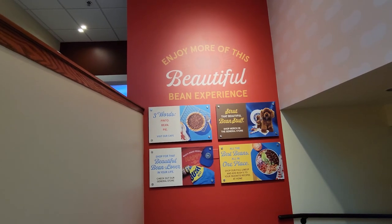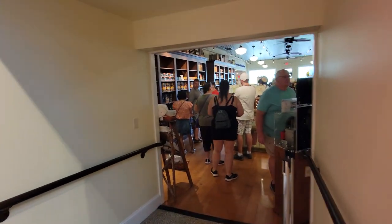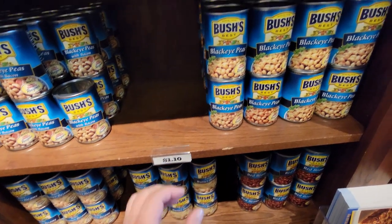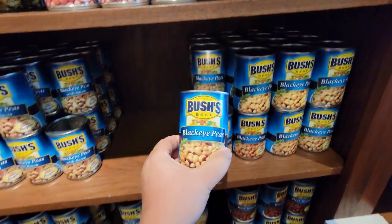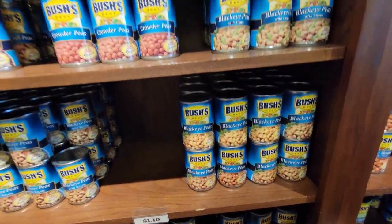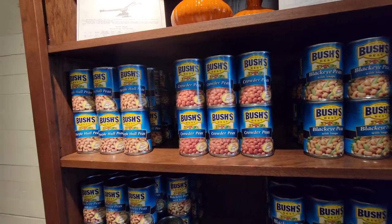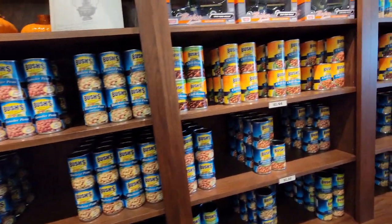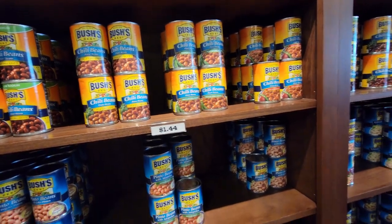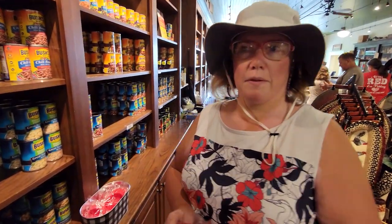Now, one of the best things about the museum is they have a really unique gift store with all kinds of great items. You can do some grocery shopping here. $1.10 for black eyed peas, and that's a good price. They also have Crowder peas. They're all $1.10. They also have the chili beans for $1.44. And this is where we come to get our beans to make chili. We actually come right here to get it.